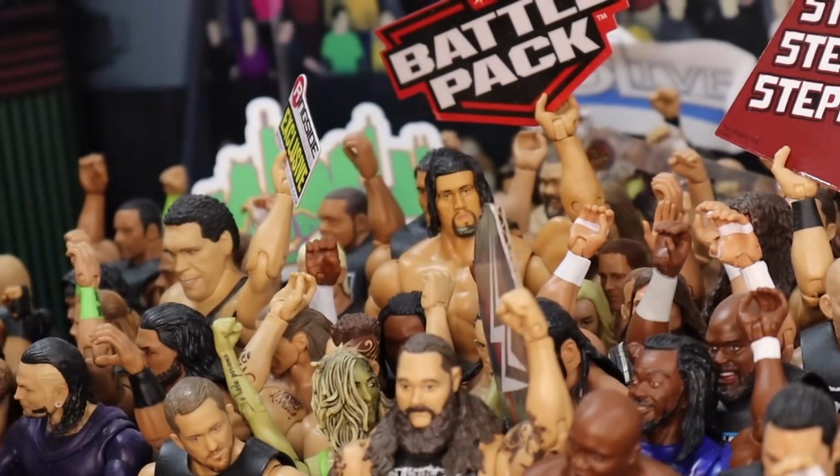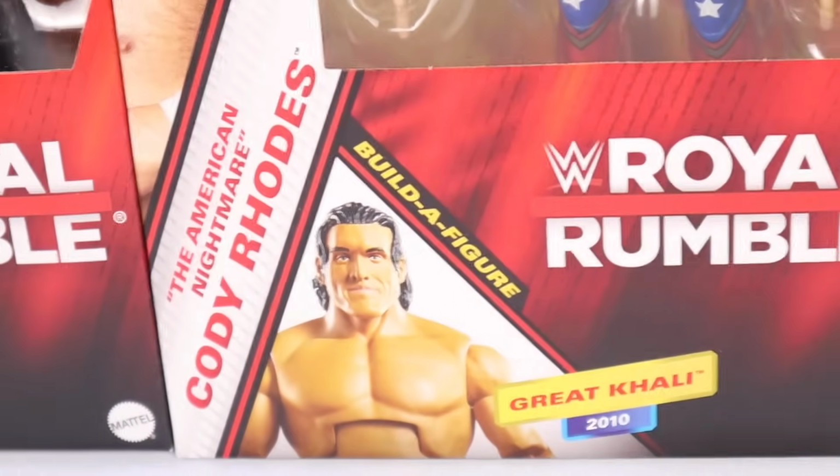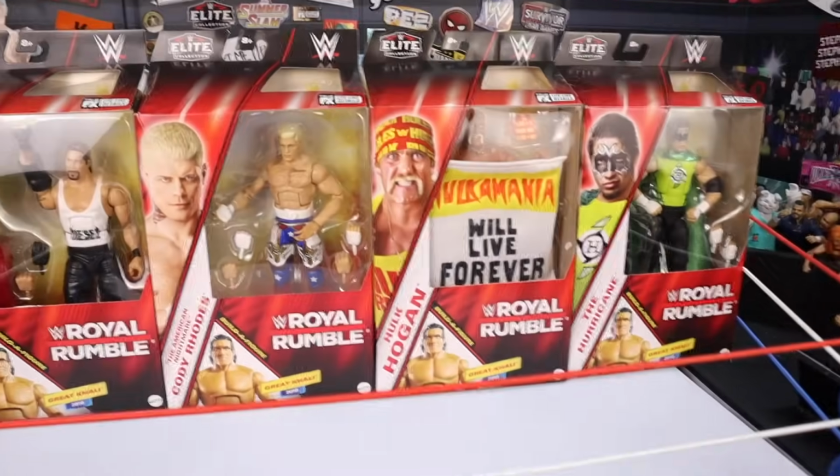I only have two other Great Khali figures, and they're in my crowd. You see them over there? They're Great Khali, and then there's another one behind him. We've never seen an Elite Great Khali, so finally we are. You need to get every single figure out of the series to complete him.